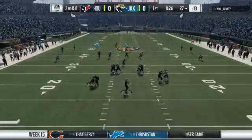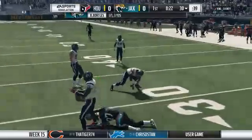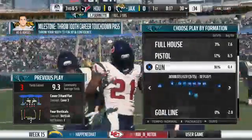Bortles to throw on 2nd down. Dumps it off to Fournette. And he'll be brought down right at the 30 here. Call it a gain of 3. And that'll bring up a 3rd down.